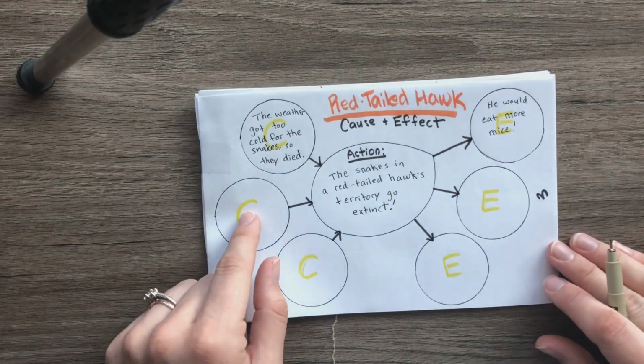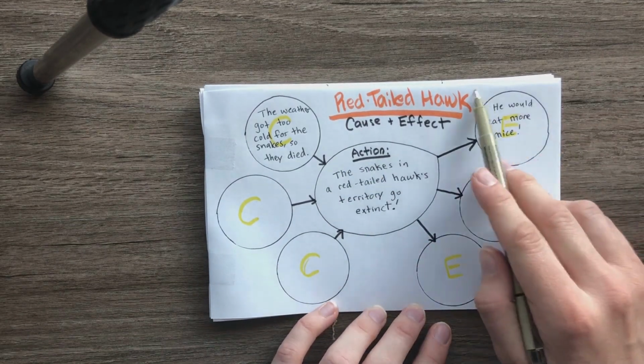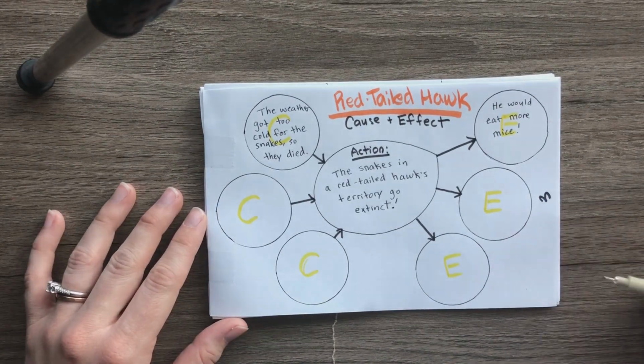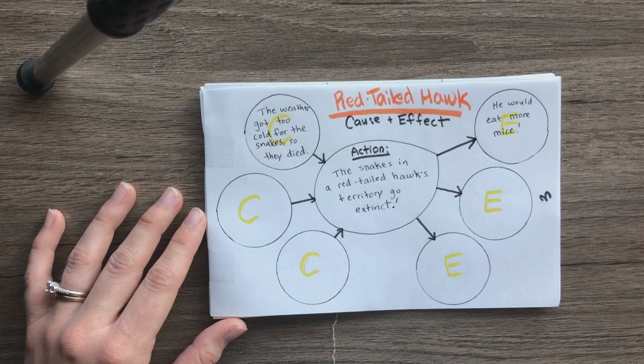Alright, you get to come up with the other two, and I can't wait to see what you think might have caused this to happen and what effect it might have on the red-tailed hawks. You got this, do a great job, and then I'll see you in your portfolio where you take a picture of your work.